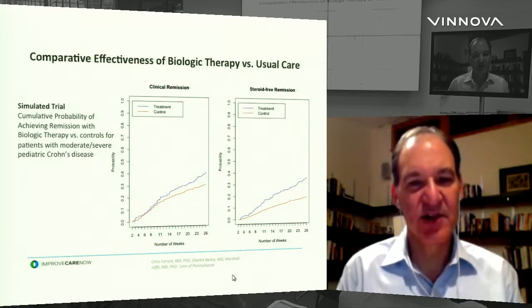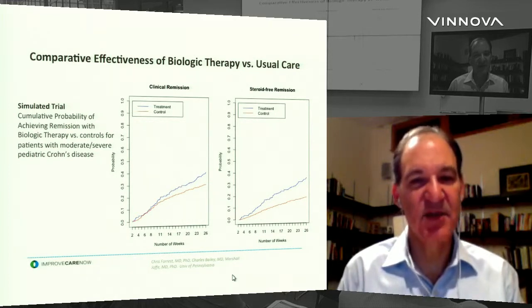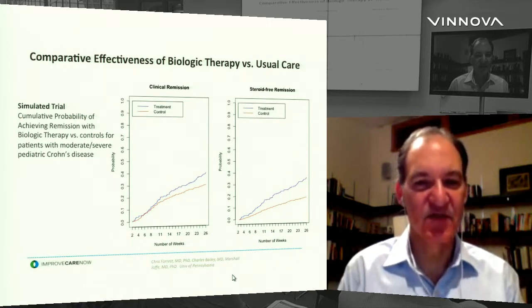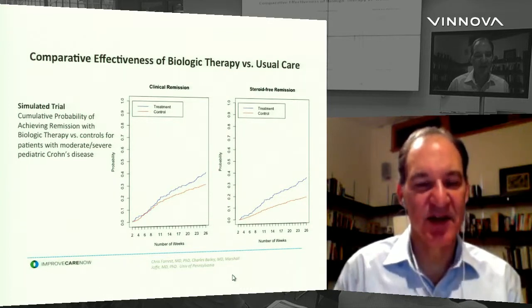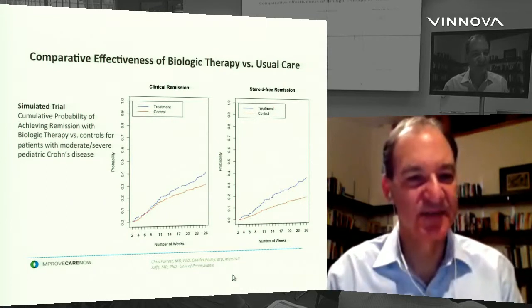So with the very large database, we've been able to undertake simulated trials comparing children who are treated by their physicians using biologic medications compared to other medications, and thereby estimate the effectiveness of treatment. And that's what this slide shows. The blue line is the treatment effects, the percentage of patients in remission, of patients on infliximab. The red line is patients being treated with other therapies.